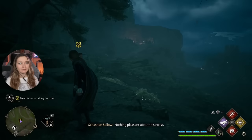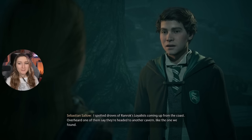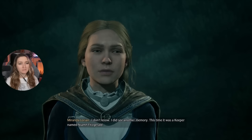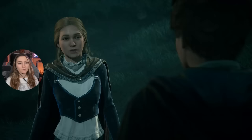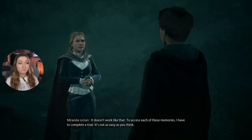Nothing pleasant about this coast. What? I think this place is beautiful. But yeah, it is kind of eerie. I received your owl. Thank you. I'm glad you came. I spotted droves of Ranrock's loyalists coming up from the coast. Overheard one of them say they're headed to another cavern, like the one we found. How are they still one step ahead of us? They can't know about the triptych. I don't know. I did see another memory. This time it was a keeper named Neve Fitzgerald. She was unnerved by Isidora's use of ancient magic. But I still can't be sure how any of it connects to Ranrock. These keepers are playing games with you. You need to press them for more information. It doesn't work like that.